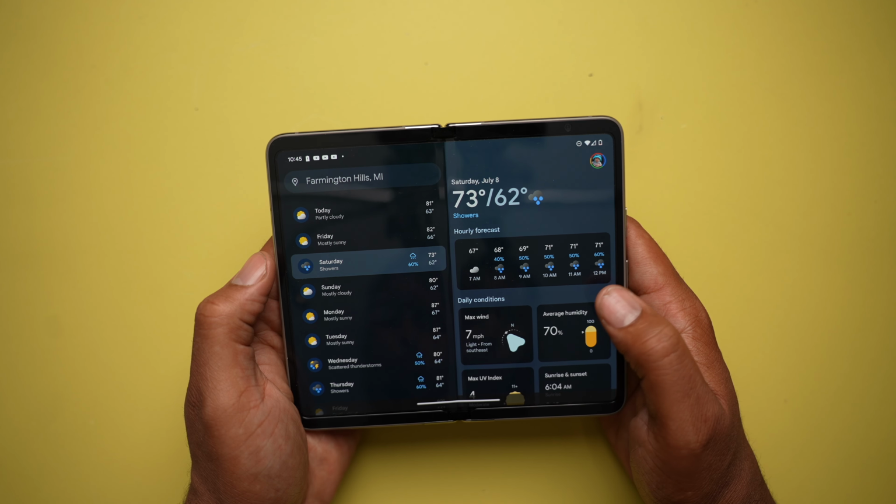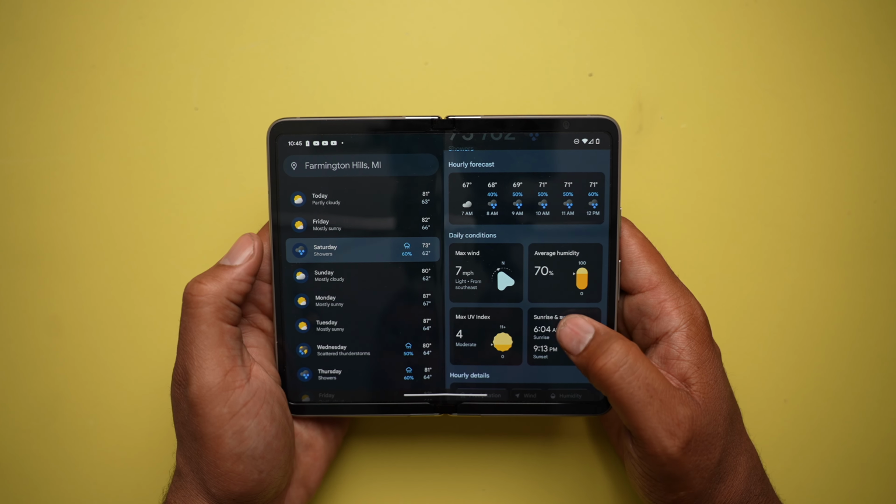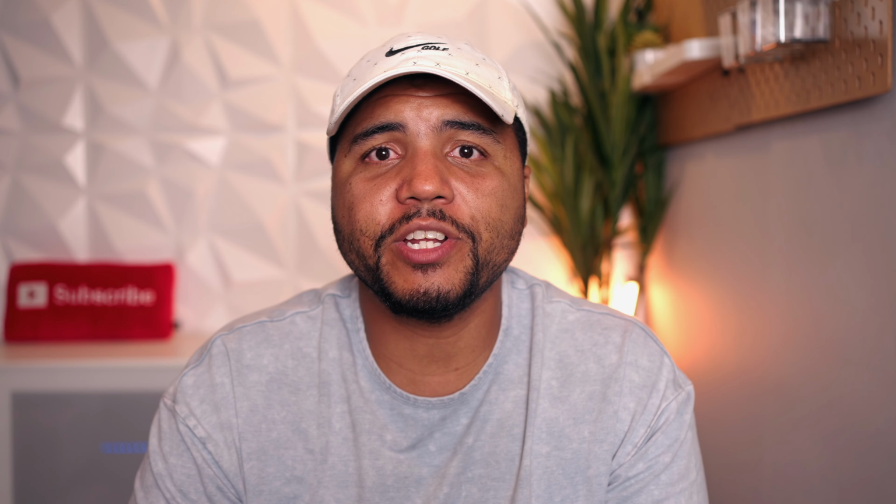Now, one of the big problems with foldable phones on Android is Android. You know, Android doesn't account for a folding screen. Same issue with tablets. Android really doesn't support those things besides phones.